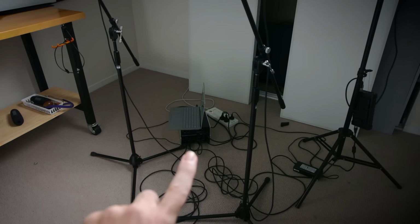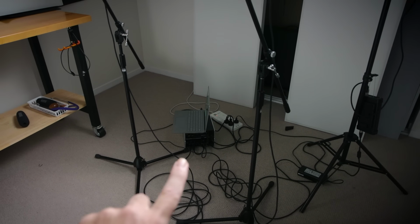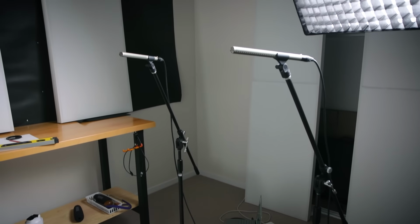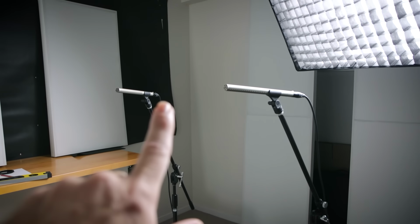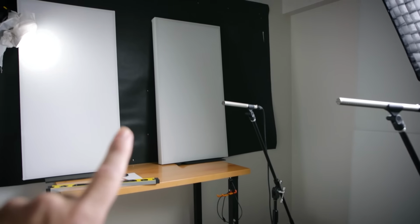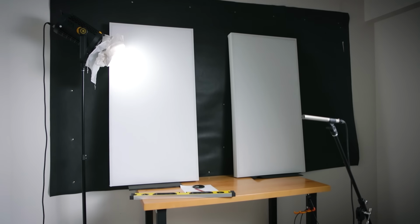My laptop and recorders. Hopefully one day I can upgrade that stuff. My message cables. And so these are the two panels. That is the window plug. More acoustic panels, so you can see how big the window plug is. It's huge.